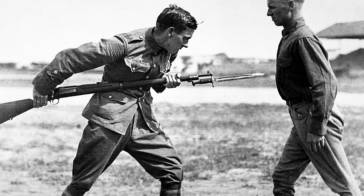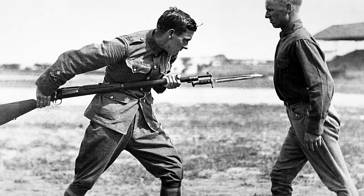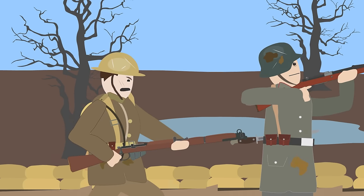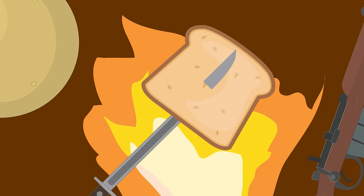The bayonet continued to see use in the First World War. However, its use was now more psychological than practical. They resembled a knife that would fix onto the end of the rifle and be used for close combat fighting. They were also used by soldiers for non-combative use, such as opening cans and toasting bread.